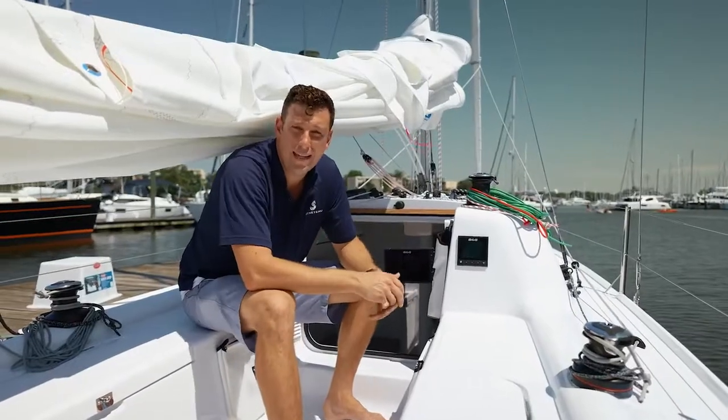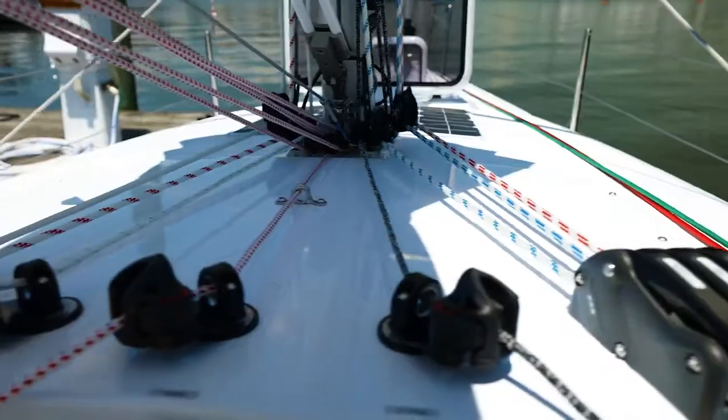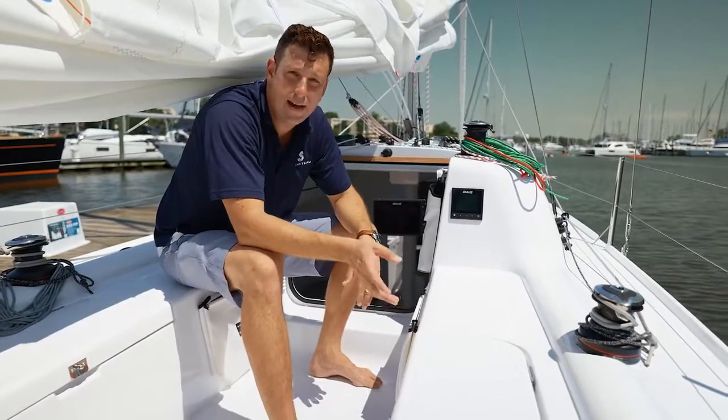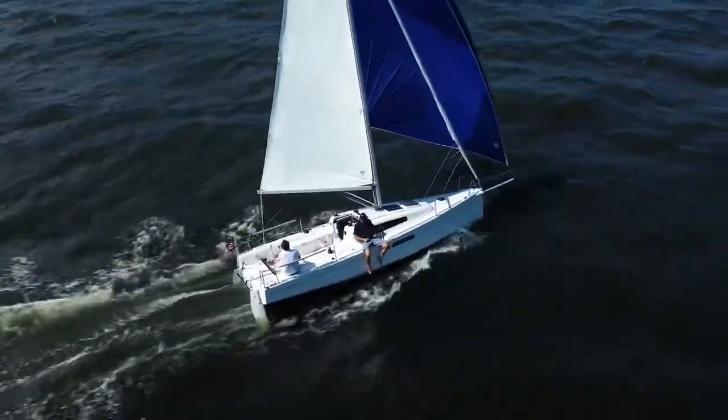People are always saying you got to keep things simple, and the designers of this boat did exactly that. The lines are very simply set up, the electronics are conveniently placed and easy to use. You have convenient storage on either side of the cockpit. So it's a cockpit that's really overall pleasant, safe, and smart.